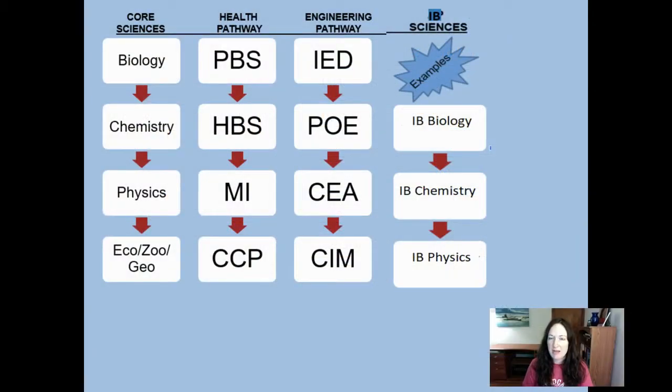Here are some optional pathways that you could consider if you are a freshman or sophomore. The typical pathway is to go from biology to chemistry to physics, and then ecology, zoology, or geology as an extra course. So that is just an optional way you could do the general courses. If you're interested in a healthcare career, the health pathway would be something to consider. You start with the principles of biomedical science and then continue on from there. We'll talk about those classes in the coming slides.